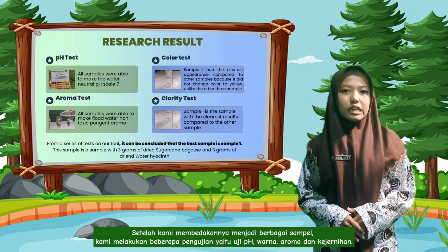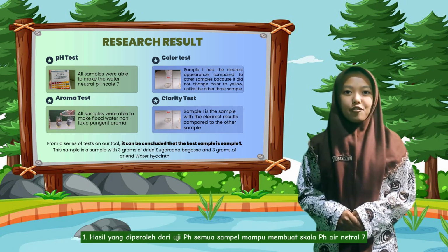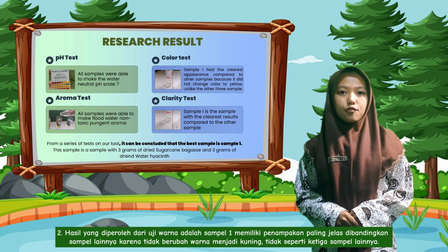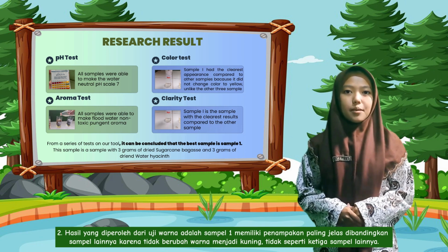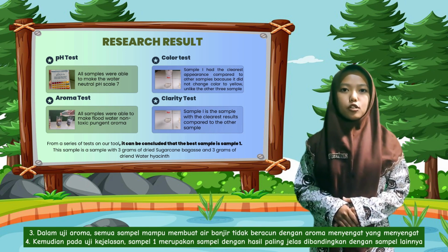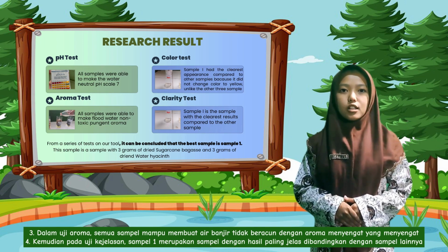After we differentiated the samples, we carried out several tests, namely pH, color, aroma, and clarity tests. 1. The results obtained from the pH test of our samples were able to make the water neutral, at pH 7. 2. The result obtained from the color test was that sample 1 was the best compared to the other samples because it did not change the color to yellow, unlike the other 3 samples. 3. In the aroma tests, our samples were able to make the flowed water have a non-toxic, non-pungent aroma. 4. In the clarity test, sample 1 is the sample with the best clarity result compared to the other samples.